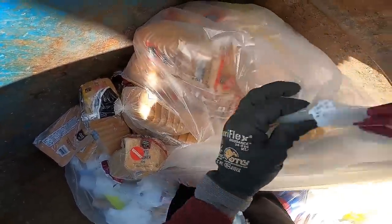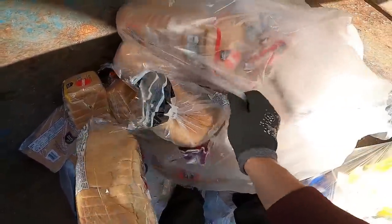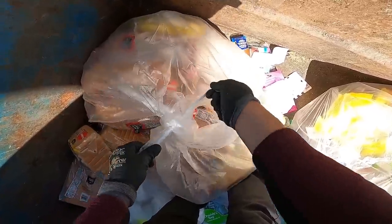Lots and lots of bread. So much bread, and it's still good. We made some French toast today for breakfast, and we used some of the bread for this. We tried it, and it was good.